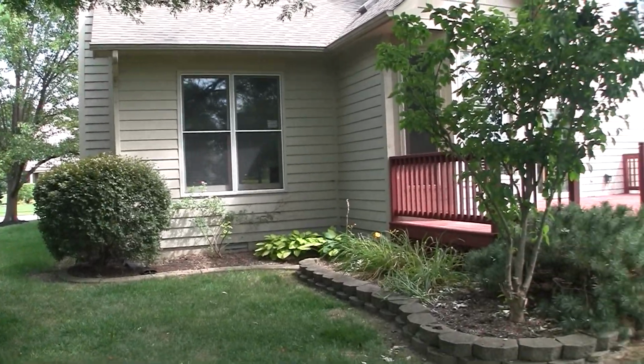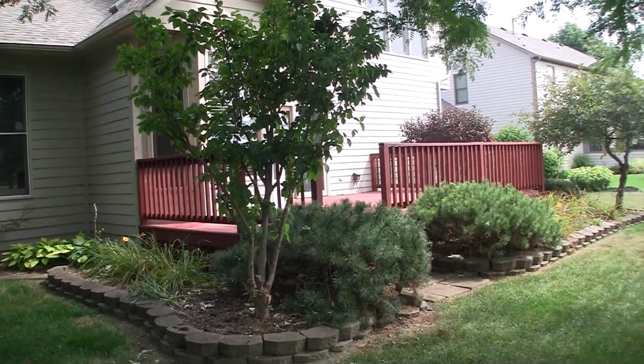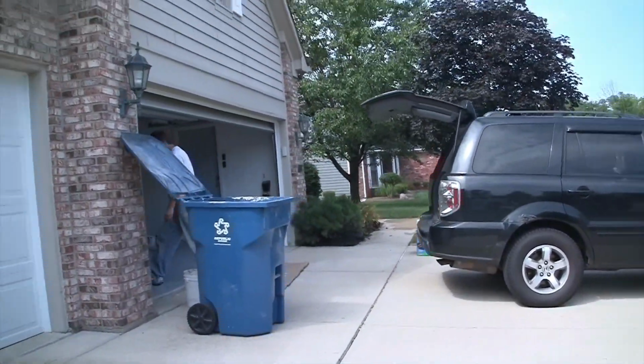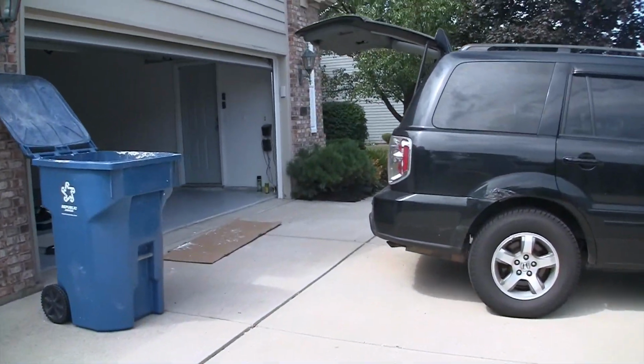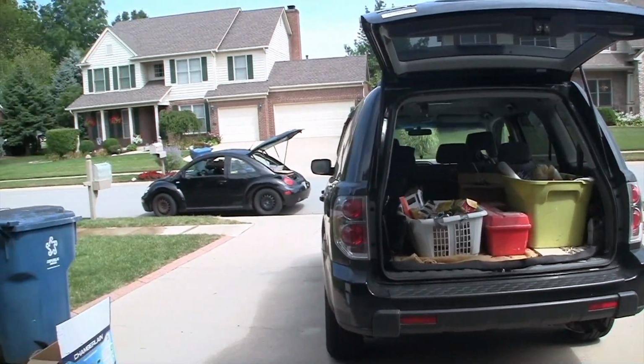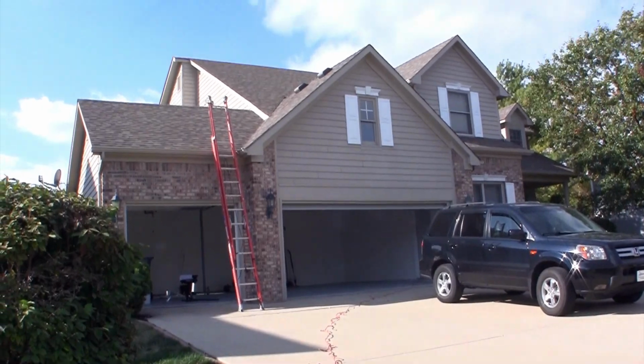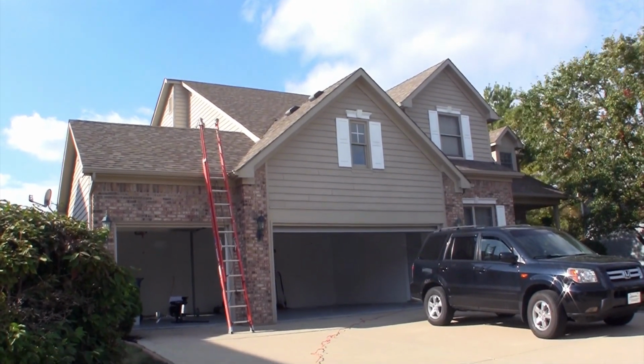There's a nice porch. A lot of this backyard is in shade. There's a cool breeze. And here we are, actually finally, after about 4 months of work, loading everything back up. Dave's car looks a little bit laden at the moment. We're happy to report that this house sold a short while after we listed it.